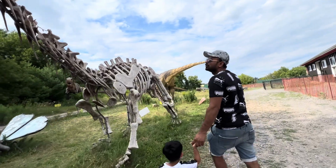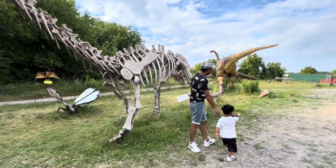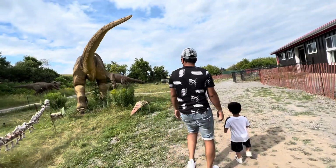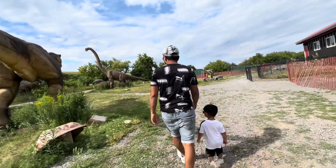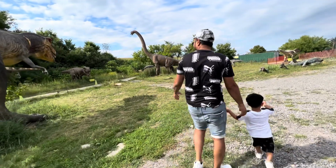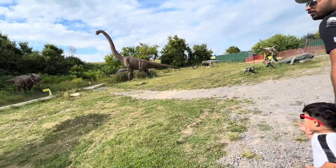Can I take a picture? Can you take a picture with the dinosaur? No. Oh, you want to take a picture with the other one? The big one? Oh my goodness. Look at the giant dinosaur. Look at his teeth, so big. So big, big head.